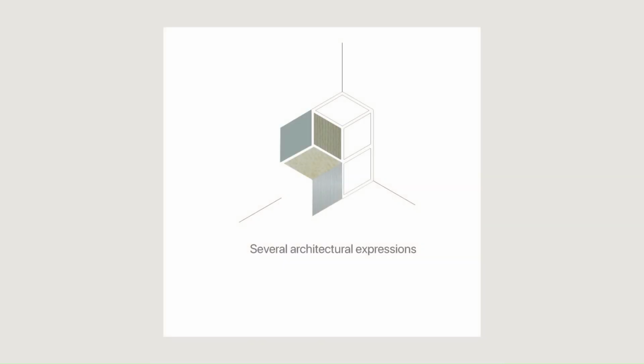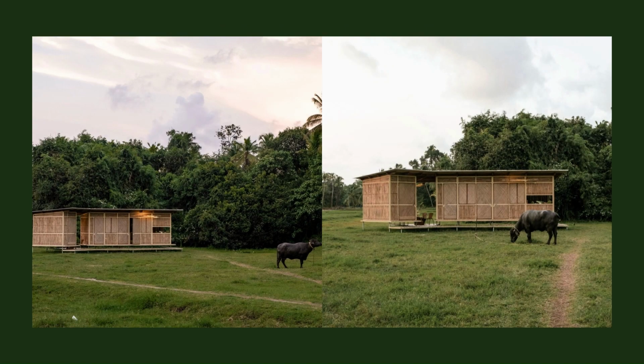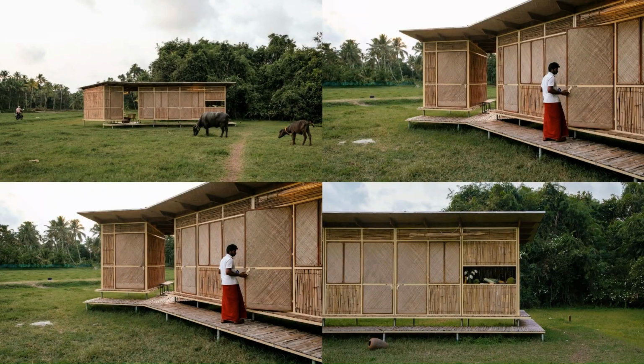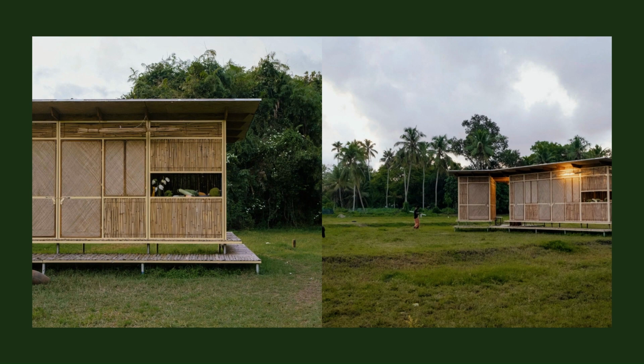We developed a temporary modular structure that can be rapidly deployed for various uses. It is a housing solution for sites where accessibility is a concern. The entire structure can be transported in a truck or a boat in case of an emergency, like a natural calamity or a refugee crisis.